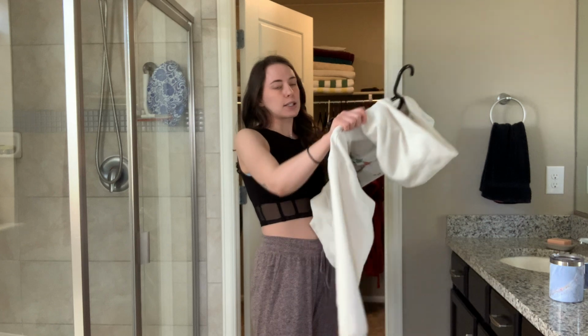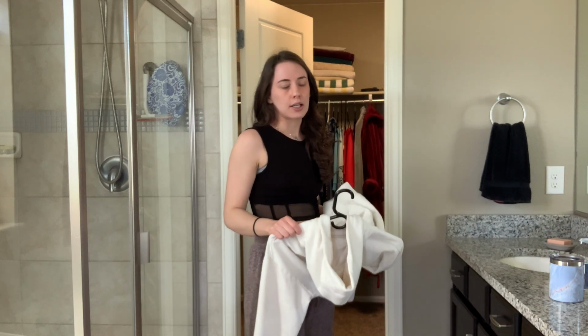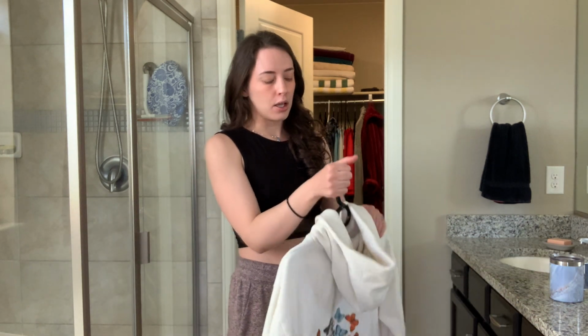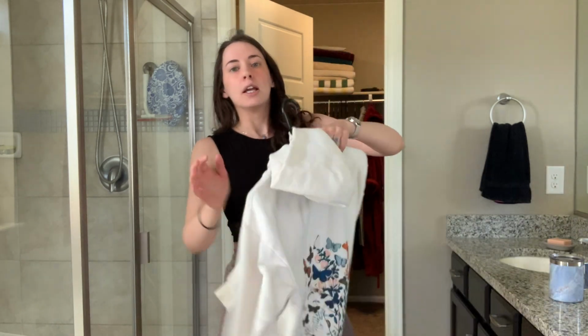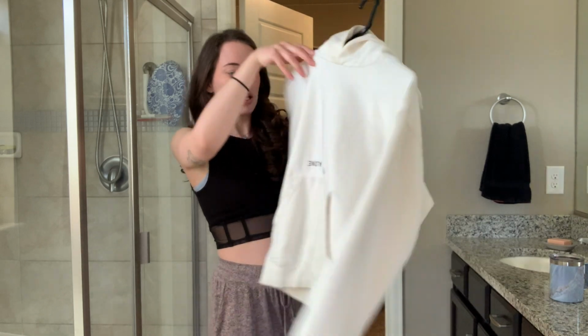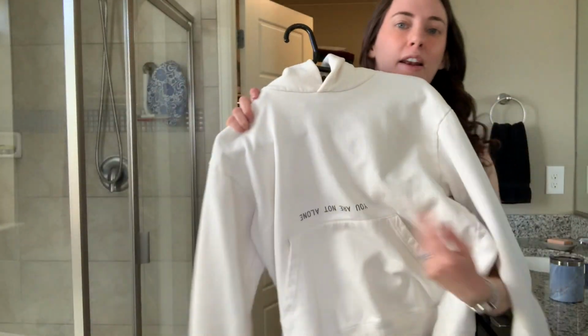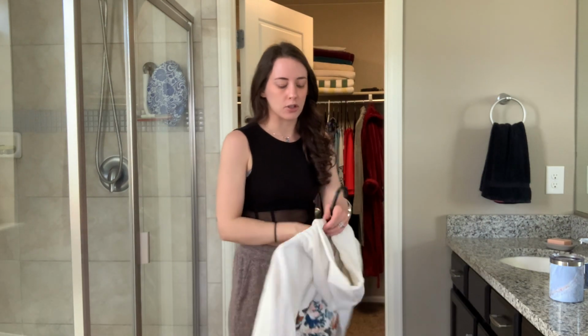In this instance it doesn't really make sense because the hoodie is actually okay. It's not Shein quality. It's just not the quality of some hoodies that I've seen. I do like the look of this hoodie. I really like the design. I like the message, "You are not alone." I like that it faces me. I like a lot of things about this hoodie. It's just not the best quality ever.